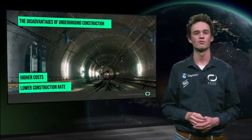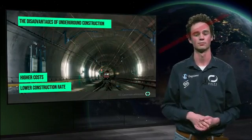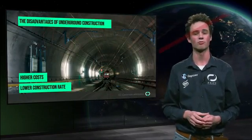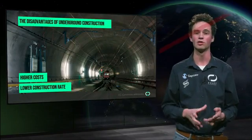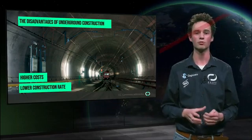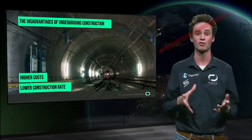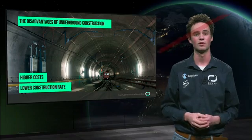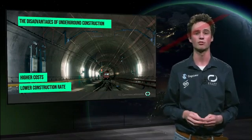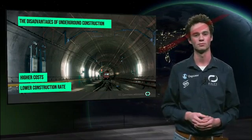The largest downside of underground infrastructure is, however, that the construction costs are higher. This is because the rate of construction is lower and accessibility is more difficult. In addition to that, an additional investment needs to be made into the purchase of a specialized tunneling machine. As a result, additional methods are needed to make the underground construction of Hyperloop more profitable.